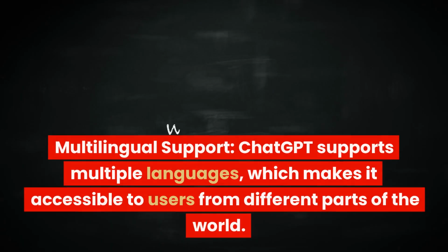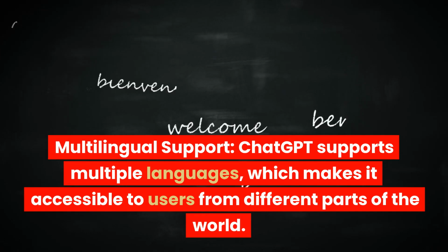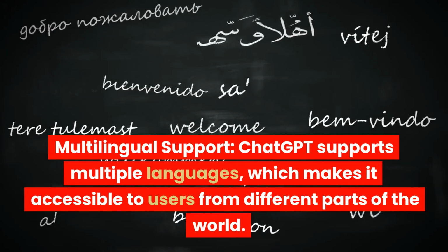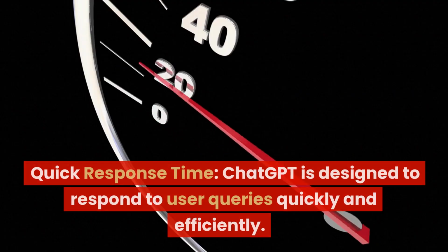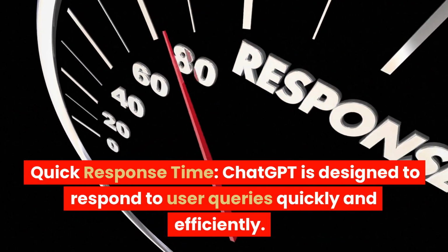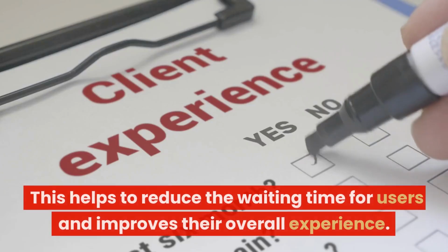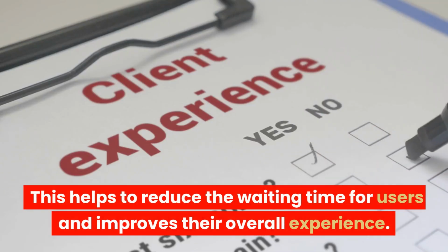3. Multilingual support. ChatGPT supports multiple languages, which makes it accessible to users from different parts of the world. 4. Quick response time. ChatGPT is designed to respond to user queries quickly and efficiently. This helps to reduce the waiting time for users and improves their overall experience.